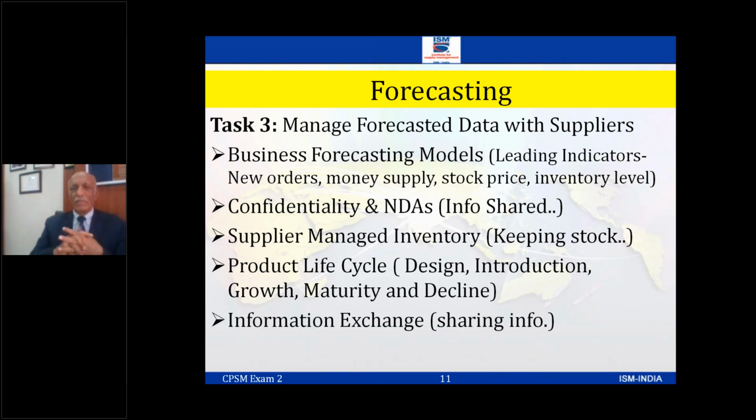Product life cycle counts a lot in forecasting. Let's say I've done a product which was developed 5 or 6 years back, and now it is already in the maturity stage or the declining stage, my forecast could fail. My forecast could work very well in the growth period, but when it comes to the maturity or declining phase, the forecast could have errors. So you may have to apply various factors to cover these gaps.